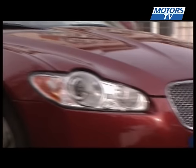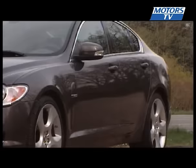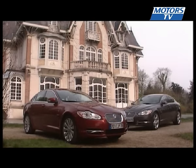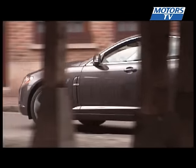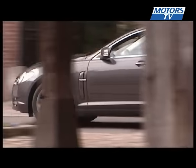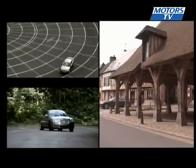The XF is discreet in its styling while retaining the British charm. Here in red is the 207 bhp V6 diesel version, while the grey car is the most powerful in the range, the SV8. It's this 416 bhp V8 that we tested. From the outside, only the huge 20-inch rims give the V8 away.